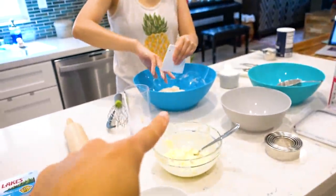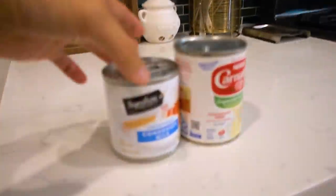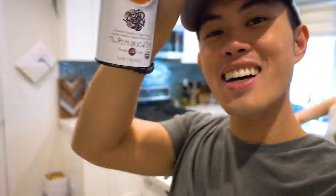You know what? Today we're gonna do egg tarts, and upon Julia's request, I bought some condensed milk and some evaporated milk. So you already know what I'm about to do with that. That is about to become part of this.